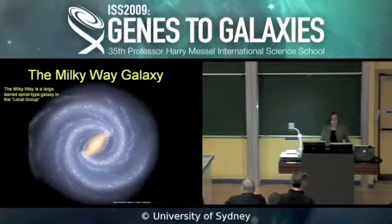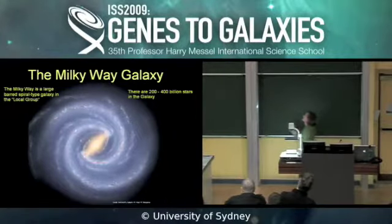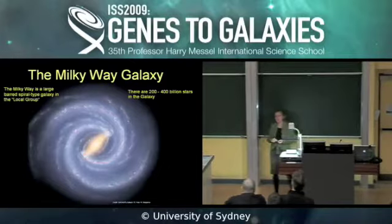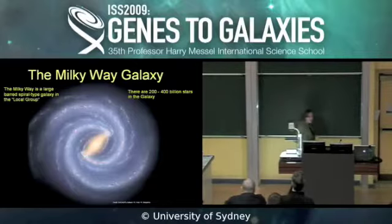But what the actual galaxy looks like is a difficult question. So here's some of the things we think we know. There's something like 200 to 400 billion stars in the galaxy. We can't count them. We can't walk around and just count them all out. But this estimate is based on what we can see around us and integrating around.